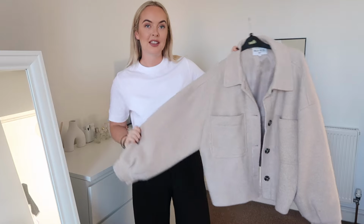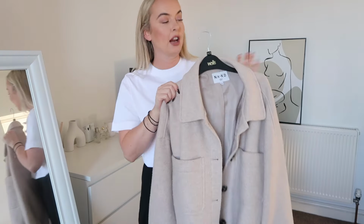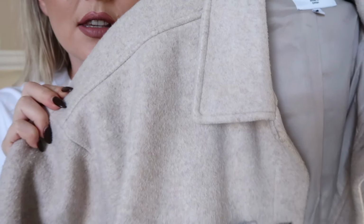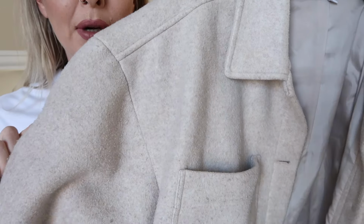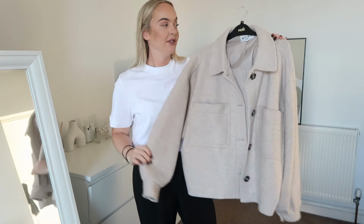The next one is an oldie but a goodie. This is from Naked Fashion and I got this about 2 years ago now, and as you can see it is going a bit bobbly and it does definitely look like I've worn it and loved it, because I definitely have. It is this lovely cropped wool look jacket.